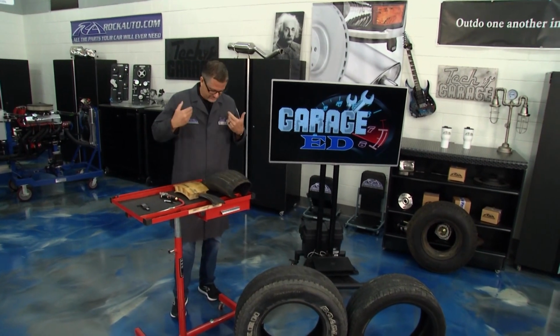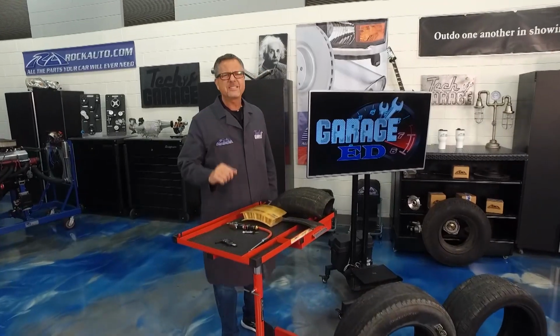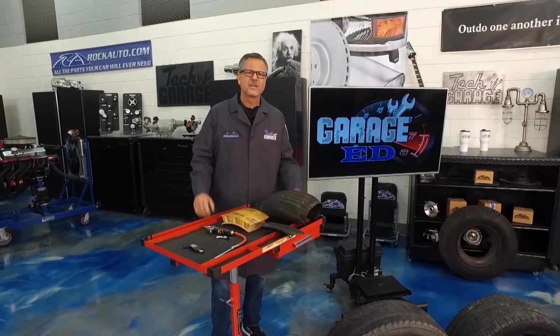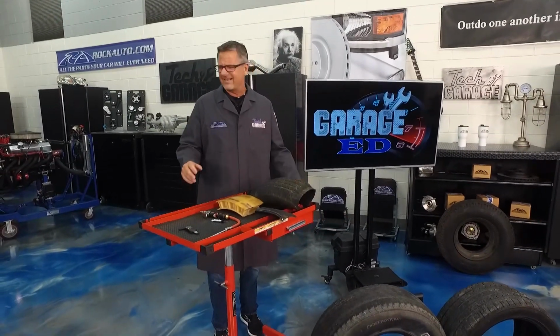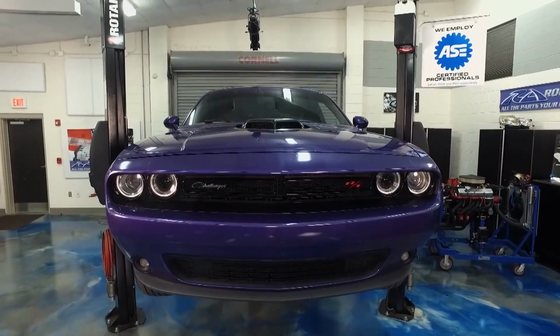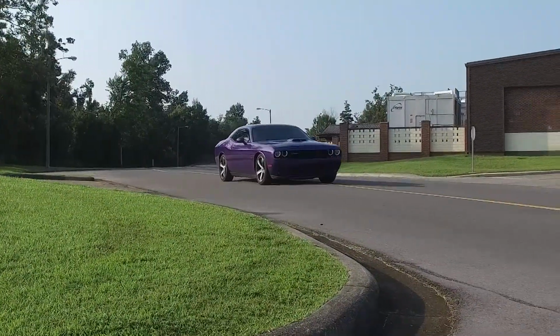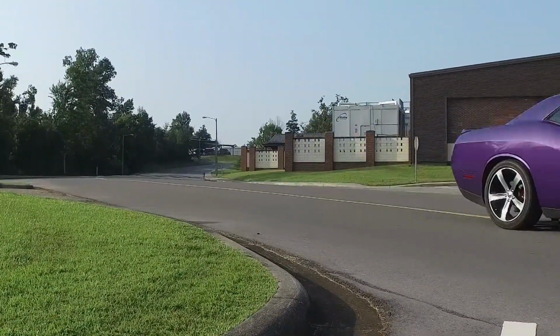Well, we're donning the actual lab coat. That can only mean one thing: Garage Ed. And you know this season's going to be phenomenal on Garage Ed. We're talking about suspension, from tires all the way to electronic suspension. And we got the perfect specimen right there. We have our Challenger RT, which has all kinds of suspension on it, so we'll be able to look at it in action. Where do we start?